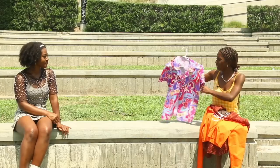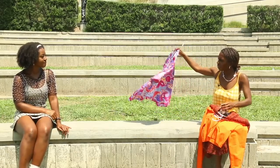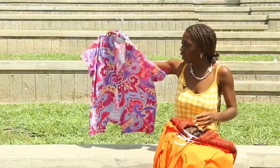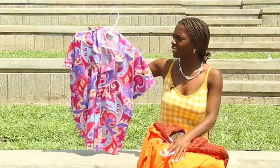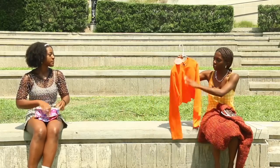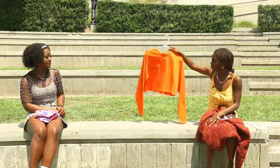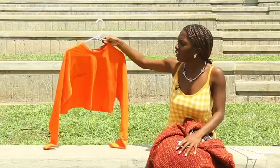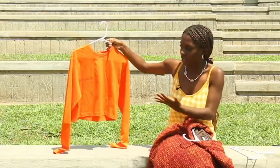This first piece is a vintage Vanity Fair piece. As you can see, the pattern's pretty funky. There's a lot of color going on, and I really, really love this piece. I just don't really wear it as is. This next piece here is just like a cropped orange piece. I really like this piece because it was sustainably made. And I think because this is such a basic, plain tee, I have a hard time styling it.